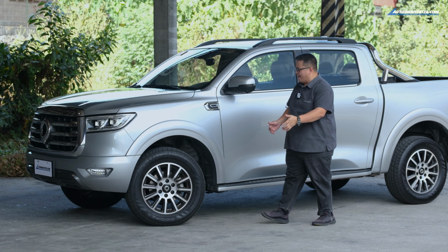dwarfed by this. When it comes to trucks, GWM is kind of a specialist. This is one of their best-selling models, if not their best-selling model worldwide. And the way they make them, the number that they make and the number they sell, it's actually quite a lot. So we have great expectations of this being a proven platform all around the world.